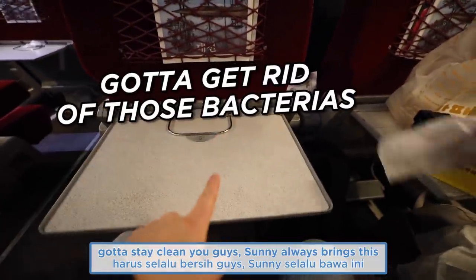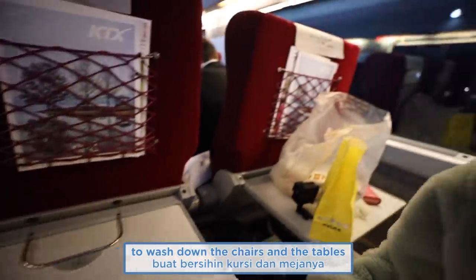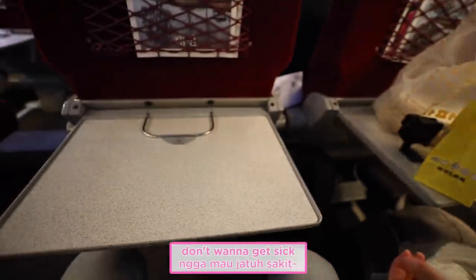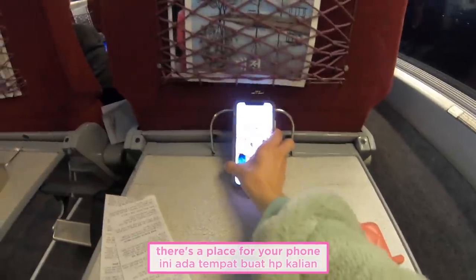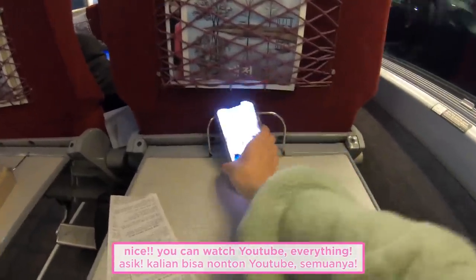Gotta stay clean, guys. Sunny always brings wipes to wash down the chairs and the drinks. Everywhere I go, you don't want to get seen. Guys, this is really interesting. There's a place for your phone. Nice. We can watch YouTube, everything.